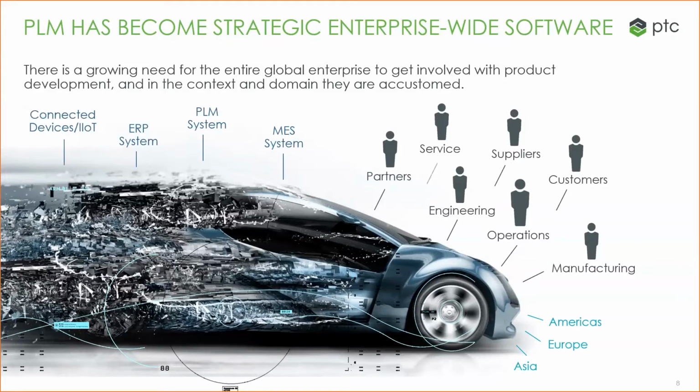Additionally, we also have other types of systems where we may manage certain types of information, such as your ERP systems and MES systems. And being able to properly connect and integrate to these other systems has become crucial, making PLM a backbone for managing your digital product data.